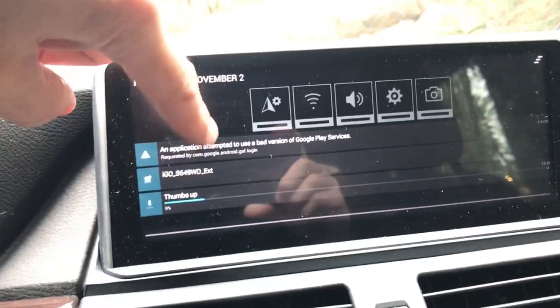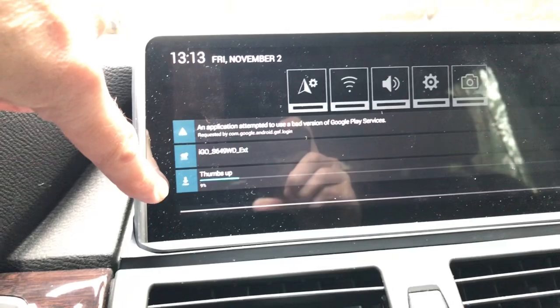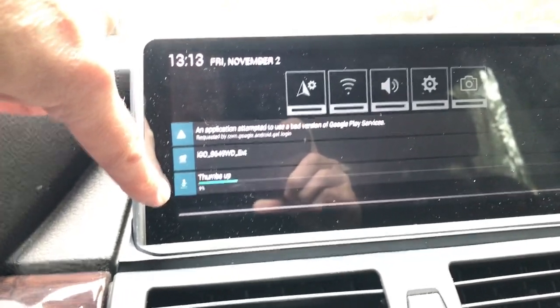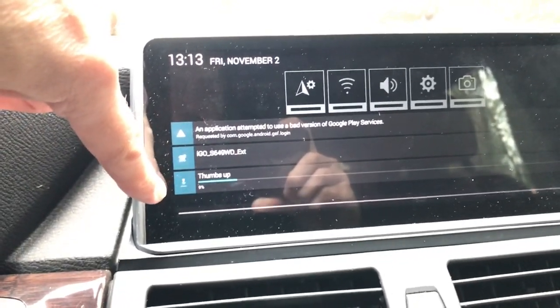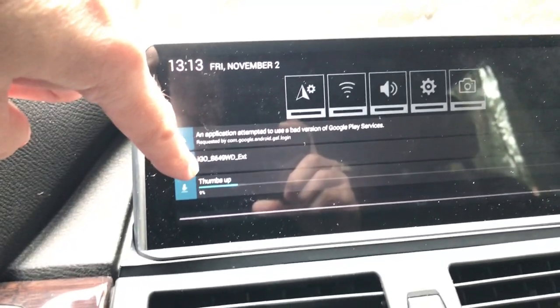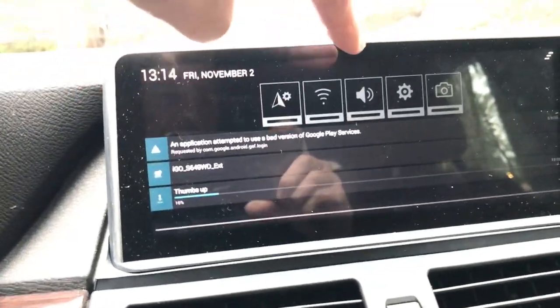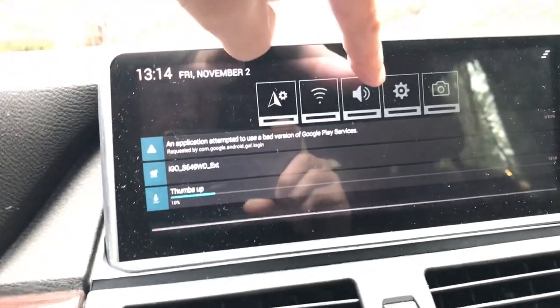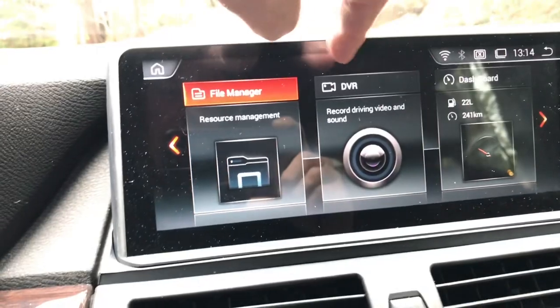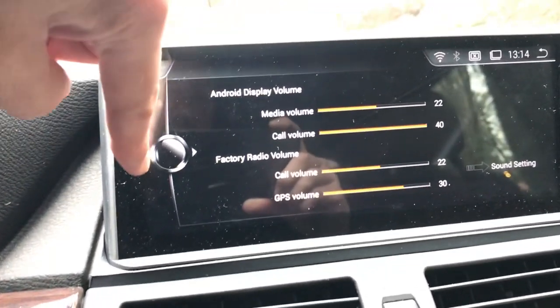So this shows what's going on. Right now my Google Play list is downloading all the songs. I think there's like 400 songs there or something like that. That's iGo, the maps. You can go straight to navigation. Your settings for Wi-Fi, volume settings. So you can set all the different volumes that you want.